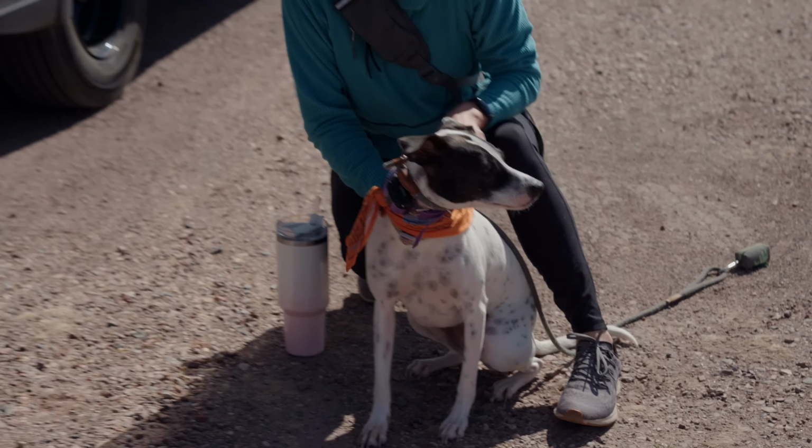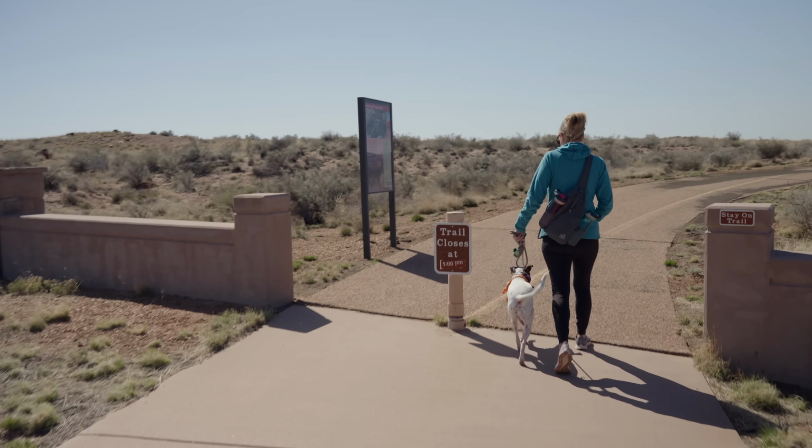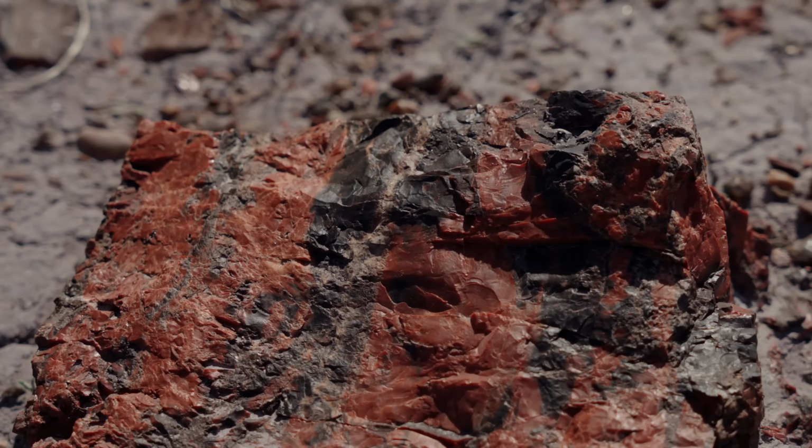Well, Scout is very excited. All right, ready for an adventure? Okay, let's go. We're going to take the trail out to the Agate House, which is a reconstructed pueblo made entirely of petrified wood. So what is petrified wood and how did it all get here?